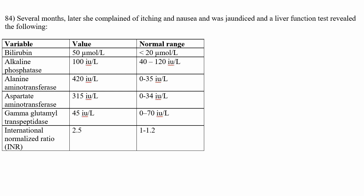This is within the normal range. Normally alkaline phosphatase can be indicative of liver disease, sometimes bone disease. So this is in the normal range, and it's less likely that there's something going wrong with the bones.